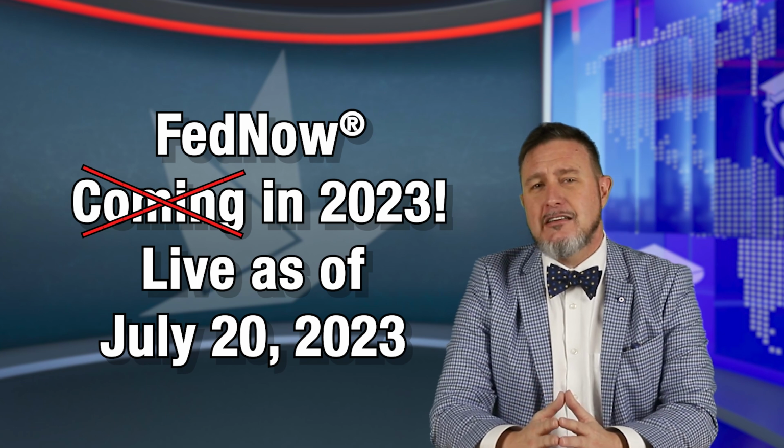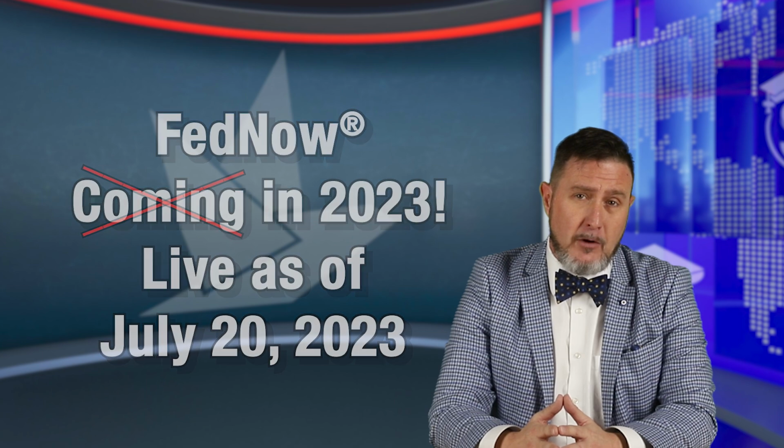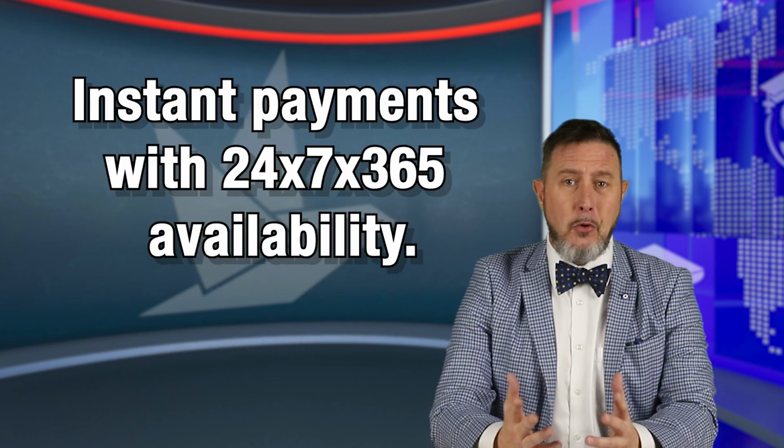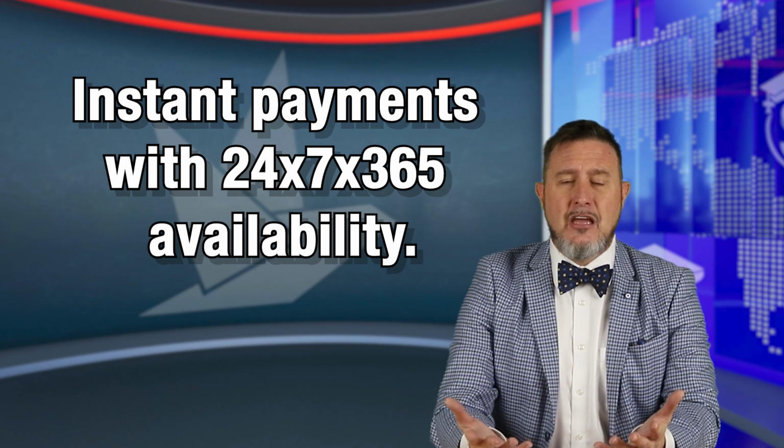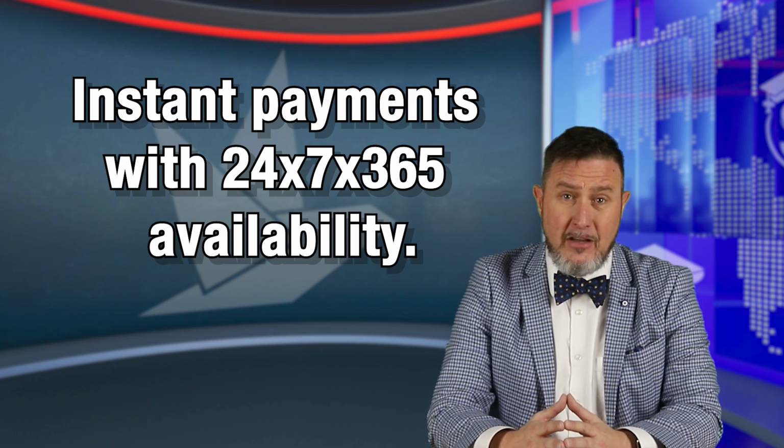And what can we expect at launch? There's going to be a lot at launch. There's going to be a lot for us to prepare for. And the initial features, they're going to include, well, of course, instant payments. That means 24/7, 365 availability. Any day, anytime, instant payments are going to be available. Or as the professor likes to say it, it's going to be like the Shakira of payments. We're going to have payments whenever, wherever.